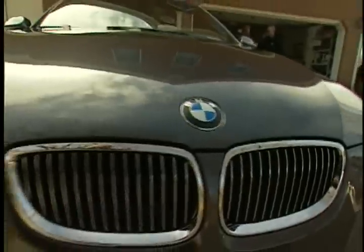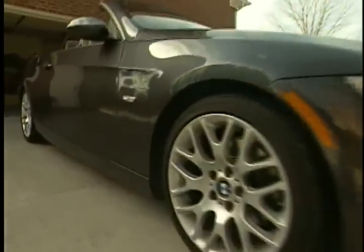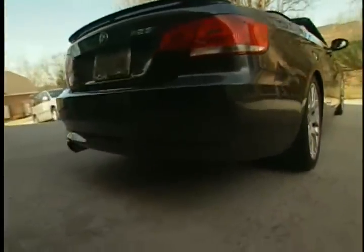This is a 2008 BMW 328. I love it. It's a hardtop convertible, very comfortable. You get no road noise whatsoever when you're driving the car, but it's great to drive in the mountains with the top down. Okay, now, I know a lot of girls love convertibles, but it blows their hair around. Do you have that problem with this car?